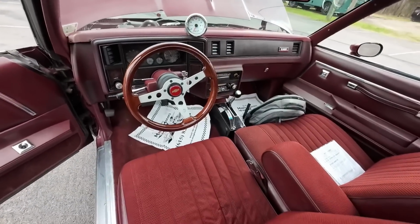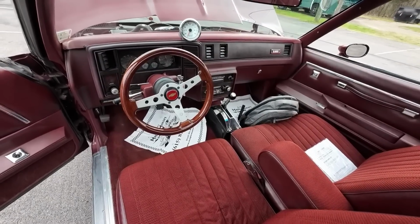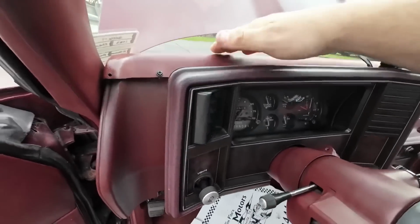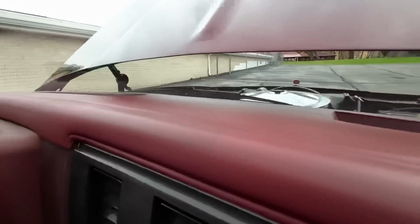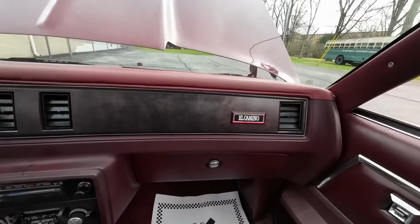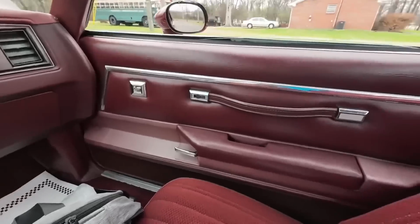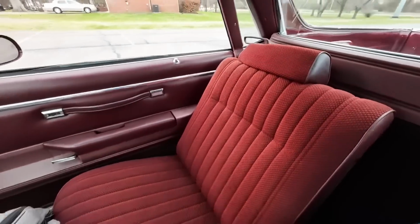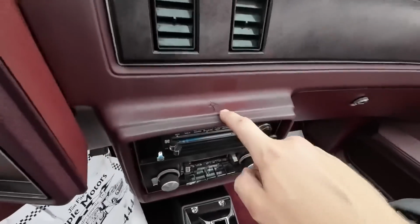Headliner, not bad. Looking around the interior, it's pretty clean. I mean, I'm sure it's cracked up under the dash cap, but they've got it screwed in. I'm not gonna tear it off to show you. We're just gonna say it's probably got some cracks in it. But with the cap on there, it looks pretty good. Should have moved that. Does have the spot here.